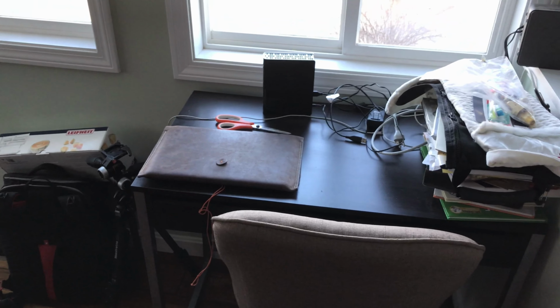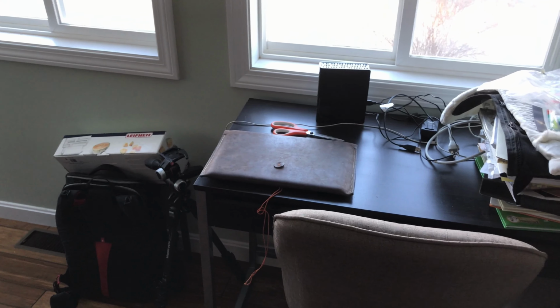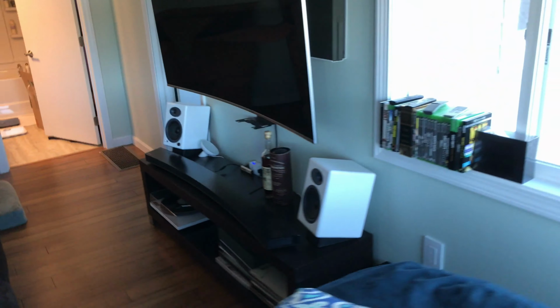The Sonos is configured. It's awesome. The Play 3, I've been using it all weekend. This is going to be Heather's desk when she starts her, she's going to use this for her core kind of PhD program training. And that's a 13-inch MacBook Pro. So this is the setup for the entertainment system for now.